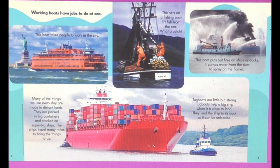And let's go back to the container ship. Each of those boxes are called containers, and those containers come from all over the globe. Okay, they're from other countries. In the past, we've read about toys made in China that travel on ships across the ocean in containers like these. And what do these tugboats do? They help push and pull those big working boats to get to their landing spot and to dock.